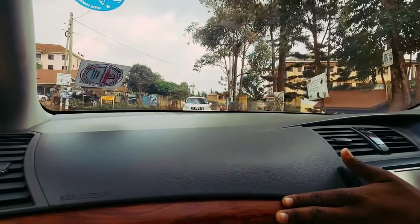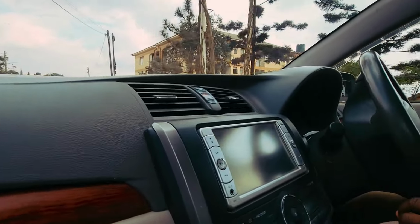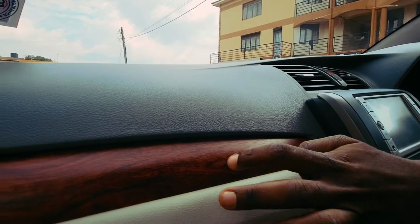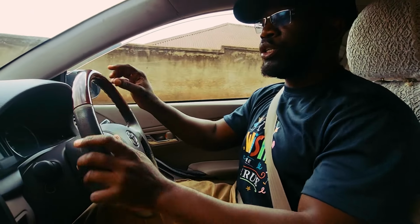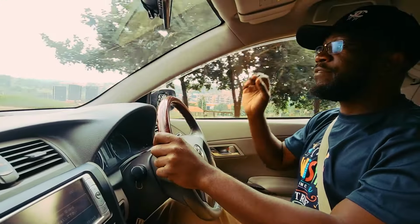So that's kind of the difference. It has the wooden finish here, which I kind of like. This makes it look premium. And this is actual wood. This is not just formica. It has actual wood here, actual wood on the window controls, and it also has actual wood on the steering wheel. It's only premium cars that have actual wood. It's totally okay. But these actually have actual wood.